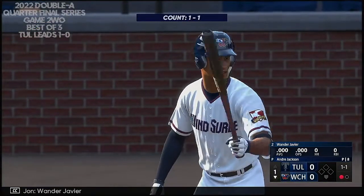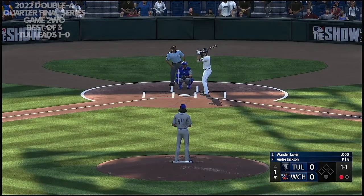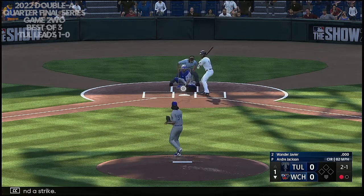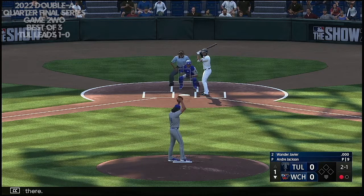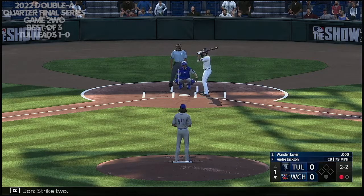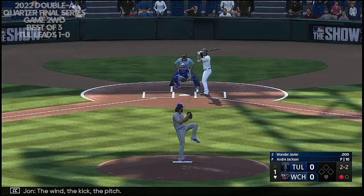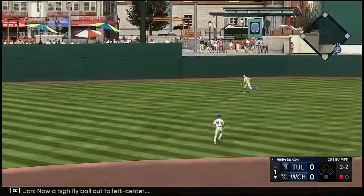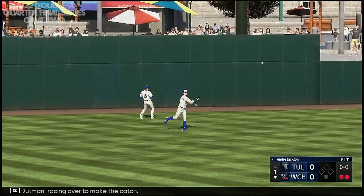Wander Javier digs in now. Not shortstop. Wander Javier. Ball to strike. Good eye right there. 2-1. And he deals. Strike two. 2-2. The wind to kick the pitch. Now a high fly ball out to left center. Outman racing over to make the catch.